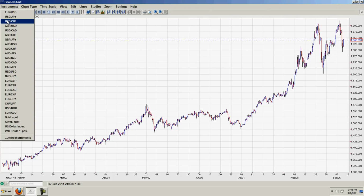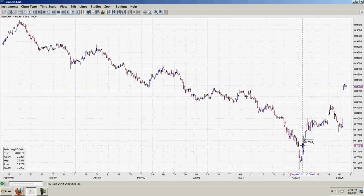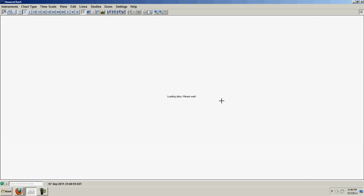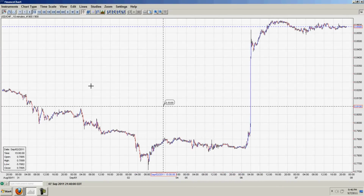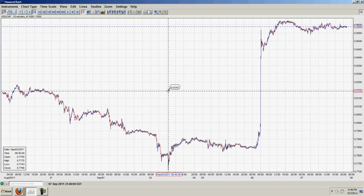So back to that chart. Well, let's pull up the US dollar Swiss franc. You can see we've kind of flatlined there. The 1 minute show, well, the 10 minutes gives a better, that's a relative flat line. It's the Swiss franc and the dollar. So they've kind of pegged the Swiss franc to the dollar, which is kind of strange.